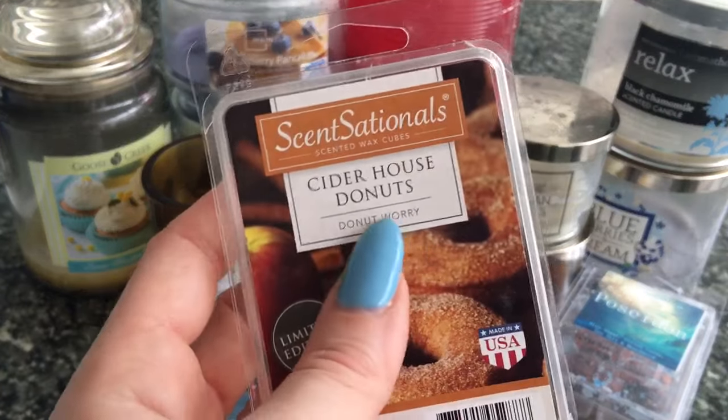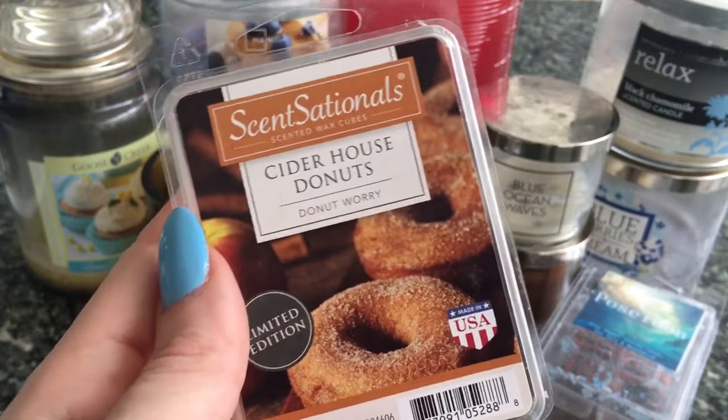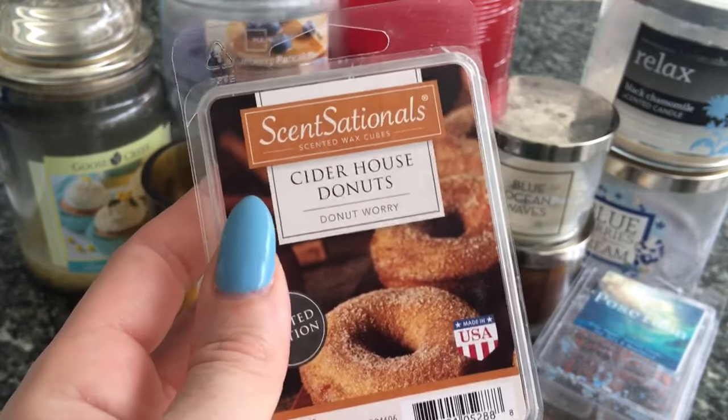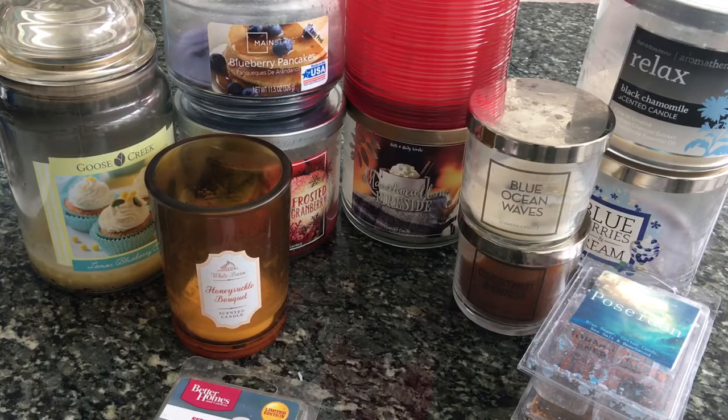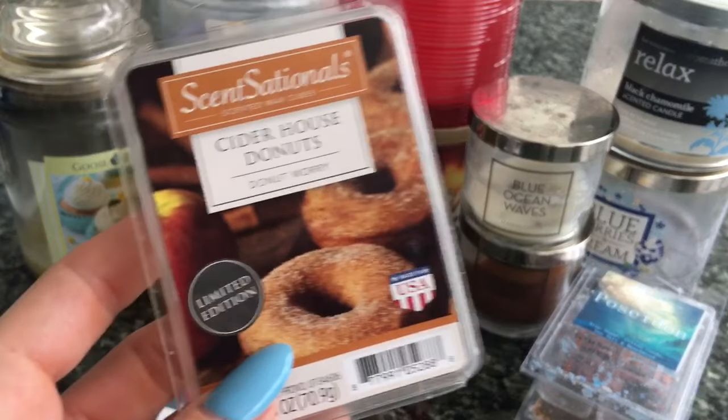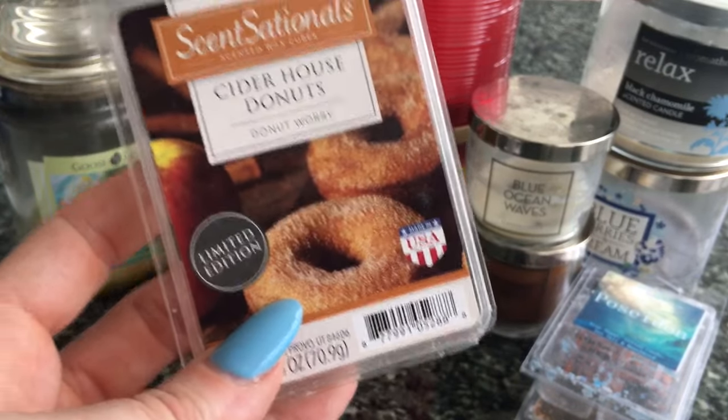Next is Cider House Donuts. This is so upsetting because I love this scent. This really smells exactly like apple cider. Oh, it's so good. And then you get that cinnamon sugar note. It's not bakery, it's just like cider and cinnamon sugar. Oh, it's so good.